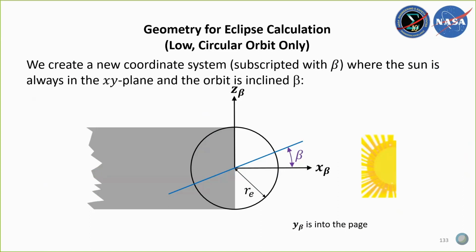What's good about the cylindrical shadow assumption is it simplifies some calculations that we're going to make on how to calculate how much time we're spending in eclipse. And to do that, I'm going to generate a new coordinate system here. This is not the celestial inertial coordinate system that I was showing you before. I'm going to define a new coordinate system, with a beta subscript on it just to remind us that it's a different coordinate system, where the sun is always in the XY plane of this coordinate system. And the orbit is inclined some angle beta with respect to the sun.